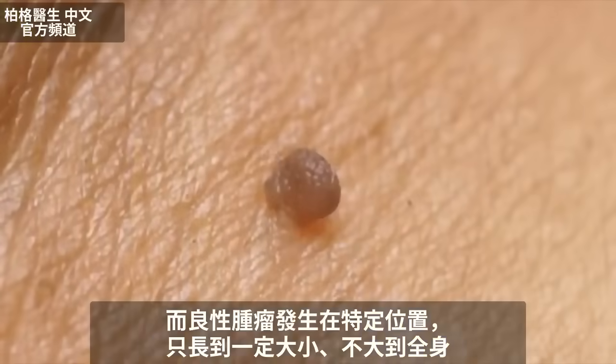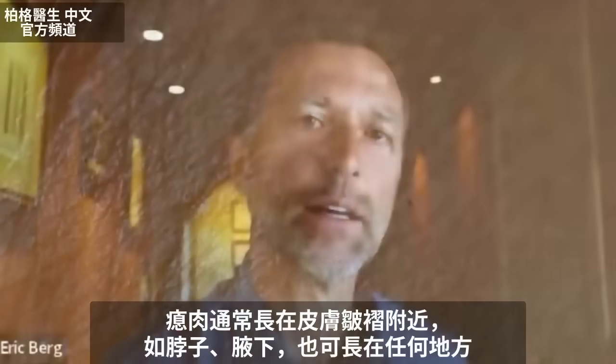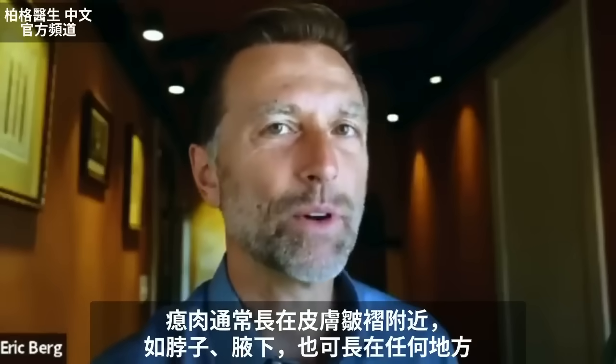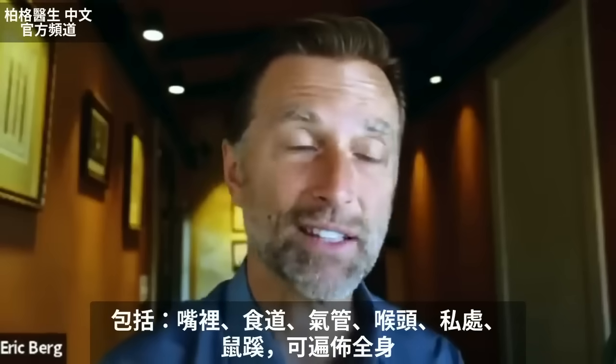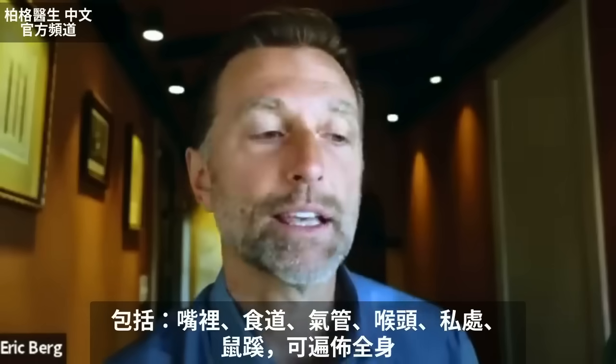And these skin tags usually are on the folds of your skin, on your neck, armpit, but they can be anywhere as well. It can be in your mouth, your esophagus, the trachea, the larynx, your private parts, your groin. They can be all over.